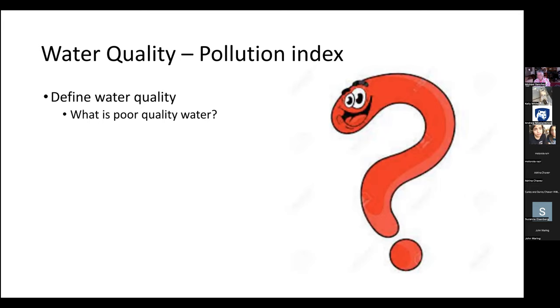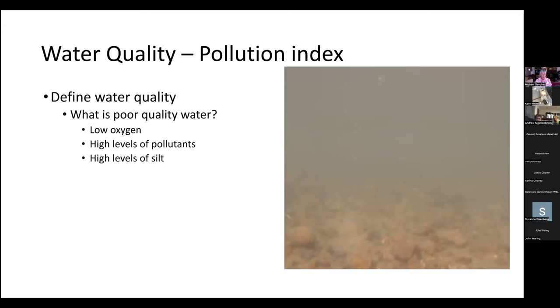All right. Pollution. I'm sorry, what was that again? Water with a lot of pollutants in it. Absolutely. So what you guys mentioned is dead on. Low oxygen, high levels of pollutants, and high levels of silt. All right. That adds up to low quality water.